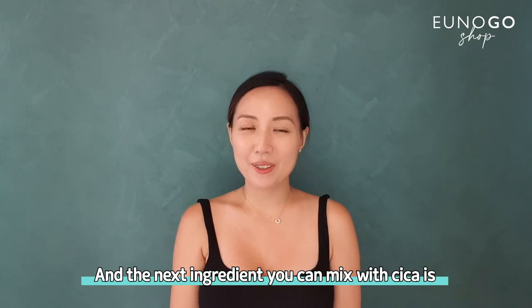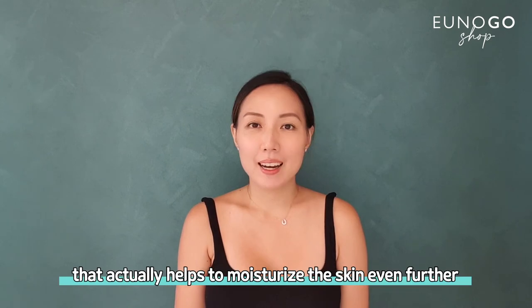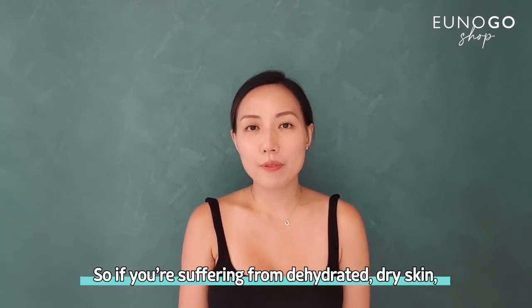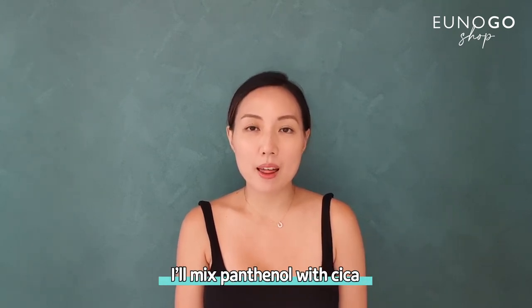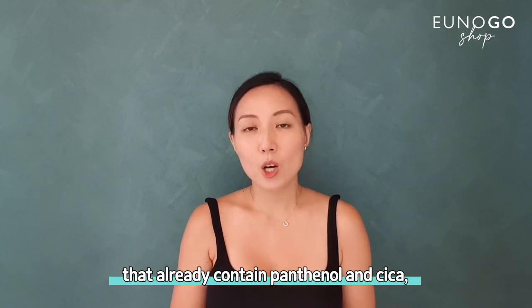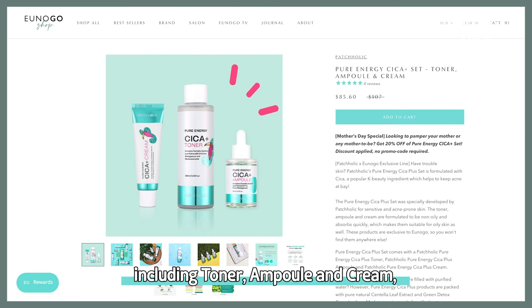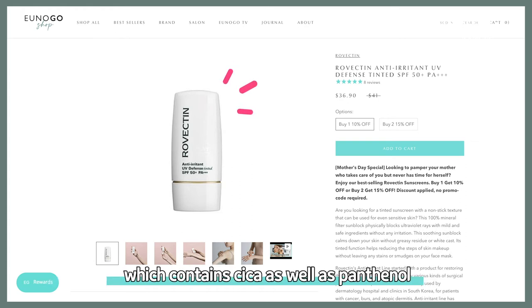And the next ingredient you can mix with Cica is panthenol, which is a vitamin B5 that actually helps to moisturize skin even further. So if you're suffering from dehydrated dry skin, I would mix panthenol with Cica. You can also look for a product that already contains panthenol and Cica, which is the Cica Plus Pure Energy line, including toner, ampoule, and cream, and the Rovectin SPF sunscreen, anti-irritamide, which contains Cica as well as panthenol.